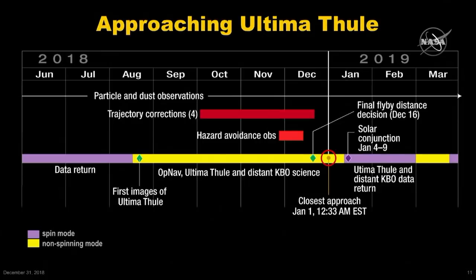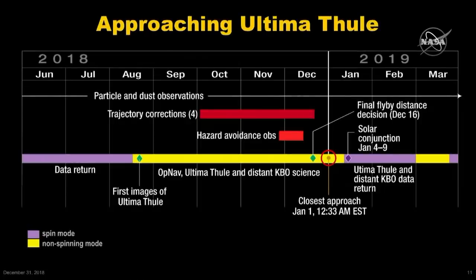As we got a little closer in the November time frame, we also made hazard observations. We took more pictures to look very closely for any potential hazards, perhaps moons or rings that might obstruct our path along the trajectory. We did not detect any, so we were able to fly our optimal trajectory, 3,500 kilometers. Had we found any obstructions, we could have flown by at 10,000 kilometers. We would have had a divert maneuver to fly to that farther distance. But we were able to fly by at the optimal distance for the science folks. And you can see the vertical line is where we have our closest approach.